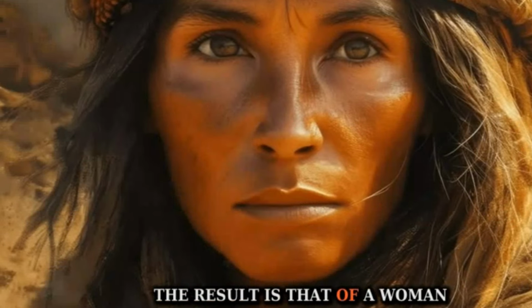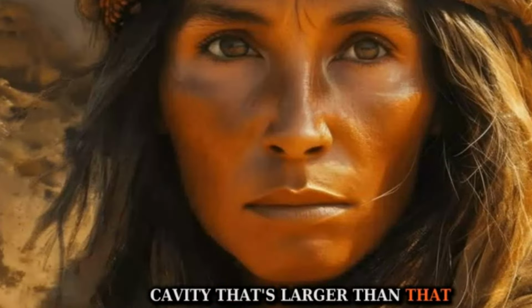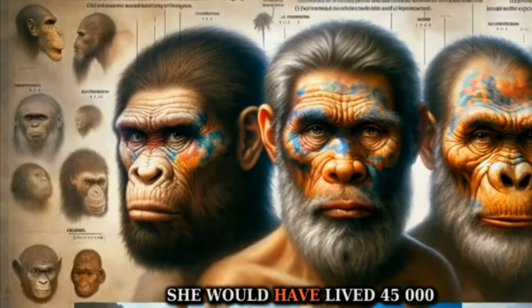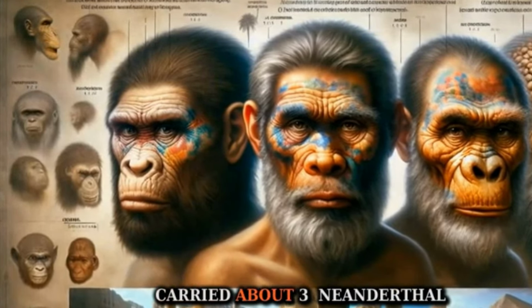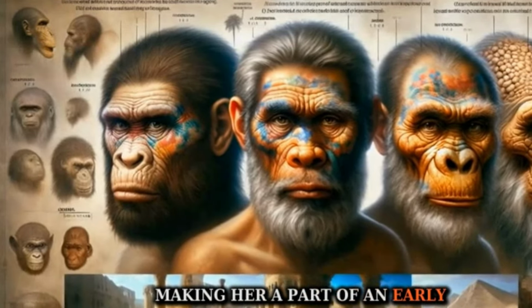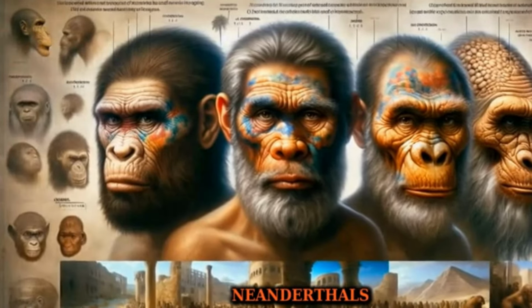The result is that of a woman with a strong jawline and a brain cavity that's larger than that of humans today. A DNA analysis revealed that she would have lived 45,000 years ago, and her genome carried about 3% Neanderthal ancestry, making her a part of an early population of modern humans that likely mated with Neanderthals.